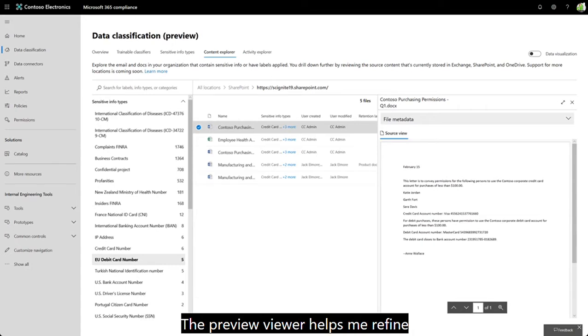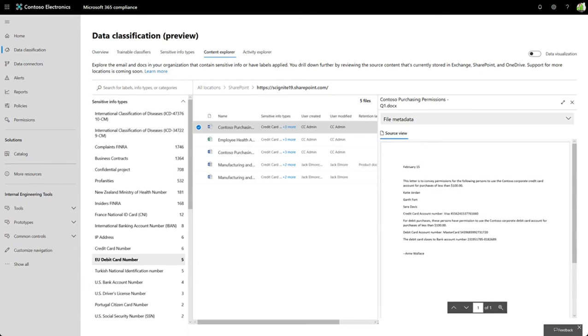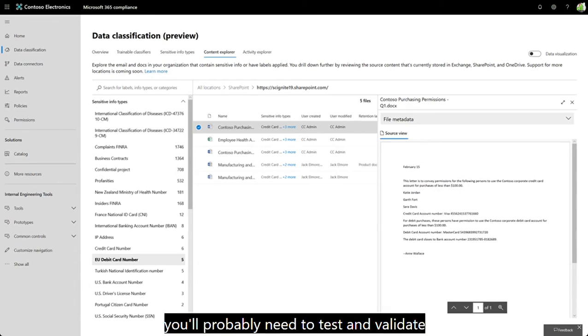In this view, I can confirm that this document does in fact contain 2 bank account numbers. The preview viewer helps me refine and validate the matching of content with the sensitivity types, and it's especially useful if you're developing your own custom sensitivity types. If you're creating your own types, you'll probably need to test and validate against sample and real documents in the way I've just shown you, and perhaps use this information to tune your KQL as a result.